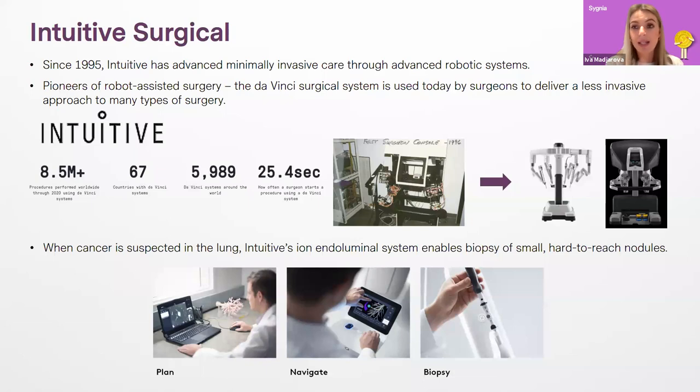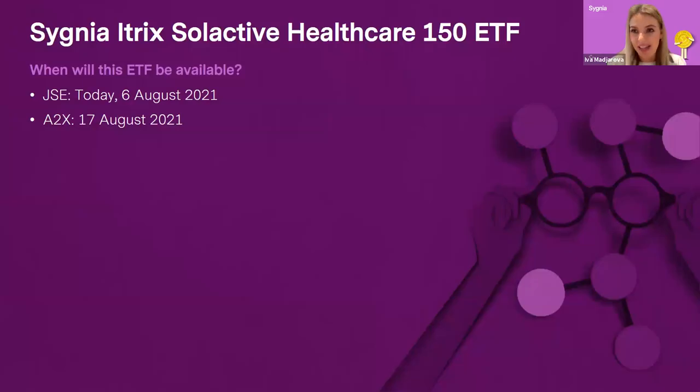So all very exciting. And these companies that I have highlighted are part of these 150 that we will track. And I'm personally very excited to see where the healthcare industry moves going ahead.